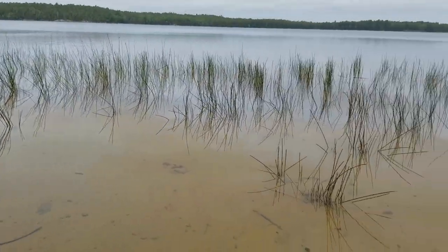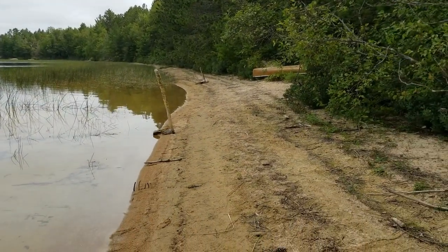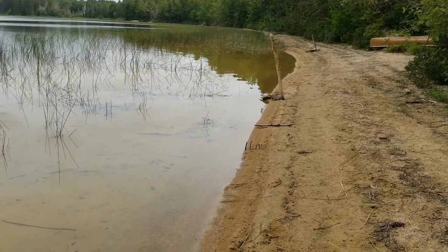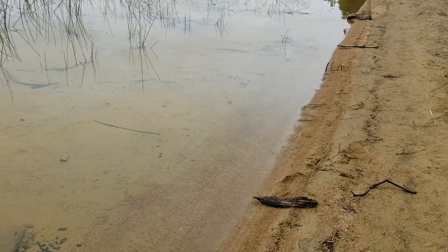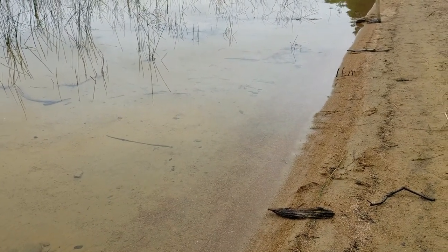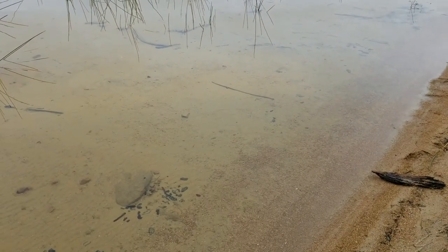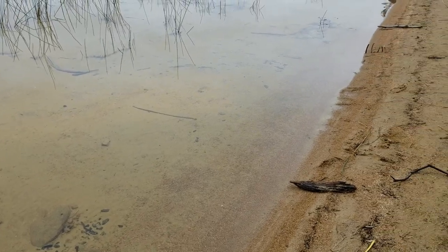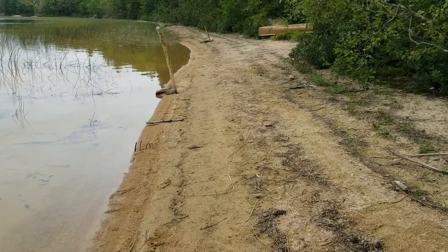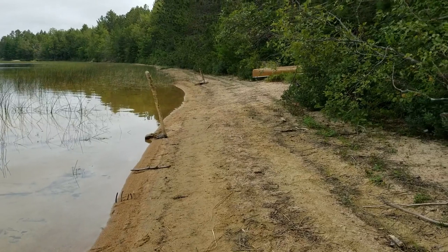The other benefit of the water being down is the beach. Now there's sand and rock essentially throughout most of Little Trout Lake. It looks like this almost on the entire perimeter of this lake. It's sandy, it's rocky, and it's a very soft, smooth sand. It feels really great under your toes. This stuff is a little more gravelly, but once you get out, it's just super small, soft.